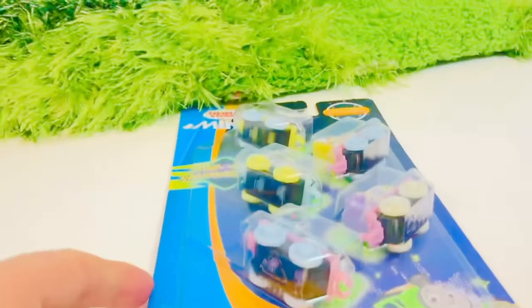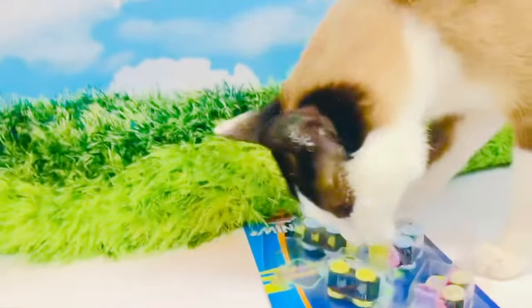And if you can hear a little noise, it's Kitty. She's gotten into my drawer and into my duster. Oh, Kitty, you can't eat the little duster, silly. Oh, and here she is. She's discovered the little trains. Hi, Kitty. How are you doing today?